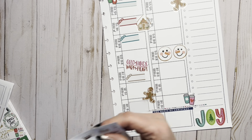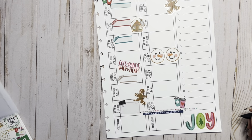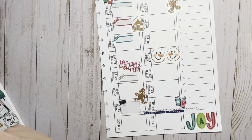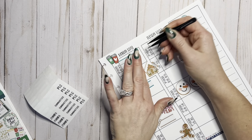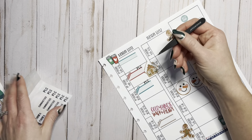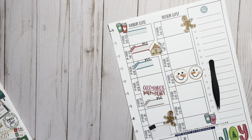This meeting is actually on a computer, so I will pull in one of these computer icons from Planner Shack. Cute. So let's pull in our meeting stickers for this. First up, I have my PLC sticker. Which ones are PLCs? This one's a PLC. This one's a PLC. And then fifth period is a PLC. Cute. Then I will get a meeting sticker out.